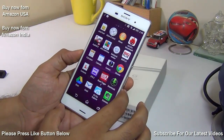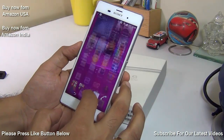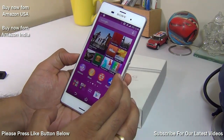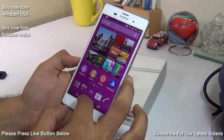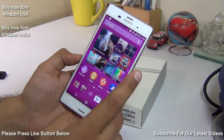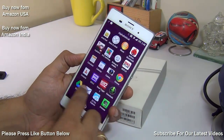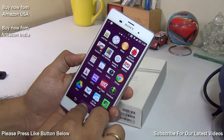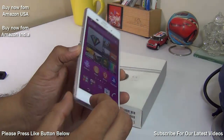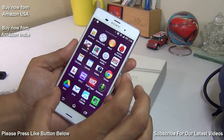In all departments, it does really well, except one, which is the pricing, which is on the higher side. There are a few downsides of this phone, which are missing 2K display, and a few more things that we have detailed in our reasons to not buy a Sony Xperia Z3 video. So do check out the other videos as well. In my overall opinion, I'll give it 9 out of 10 because of the excellent feature set as well as the overall usability experience and the performance it offers you.